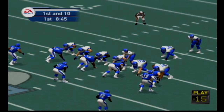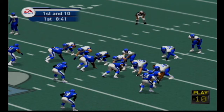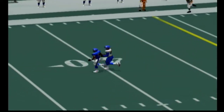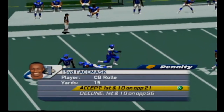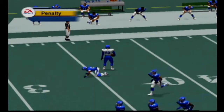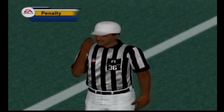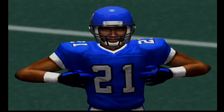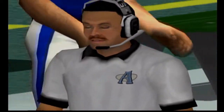Fifth play of this drive. The receiver goes in motion. He's looking to throw. Rolling out to his right. Pass complete. Roll brings him down at the 36. Personal foul, face mask on the defense, number 21. Penalties always hurt you, but penalties that take you out of scoring position will absolutely kill you.